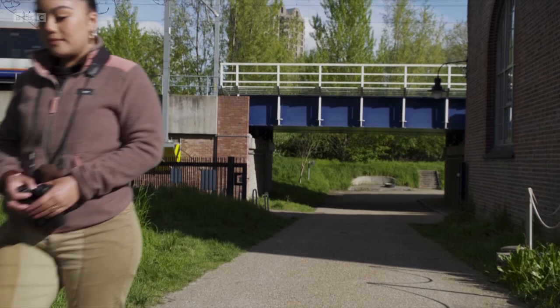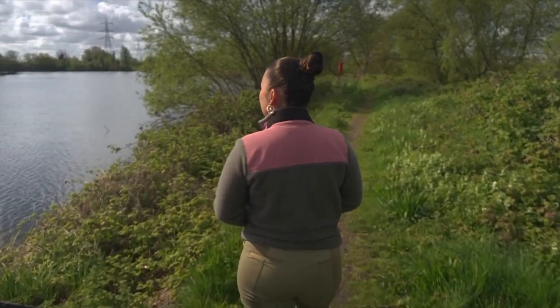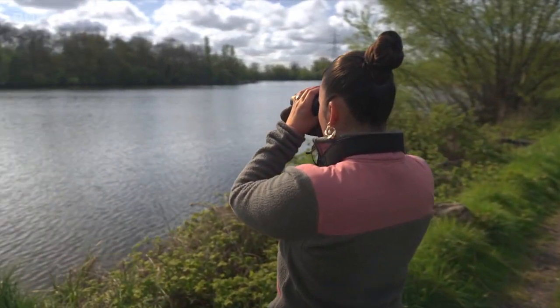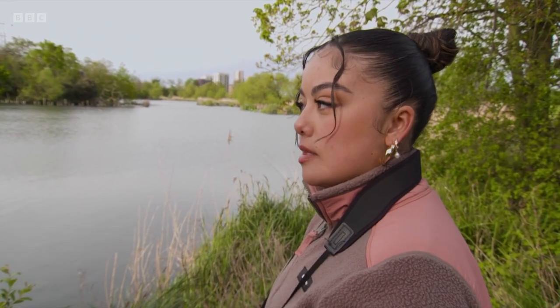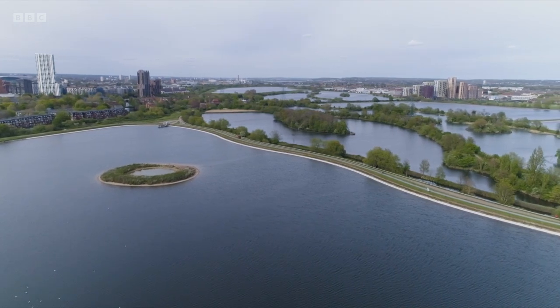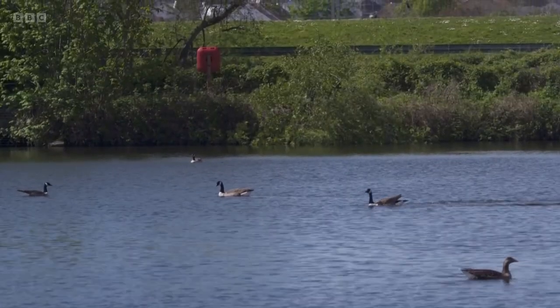I'm one of the rangers here at Walthamstow Wetlands. My role is essentially just connecting people to wildlife, visitor engagement, getting people excited about nature. I think people will be really surprised by how biodiverse a site like this can be with so much urbanness around it. Yet, nature perseveres.